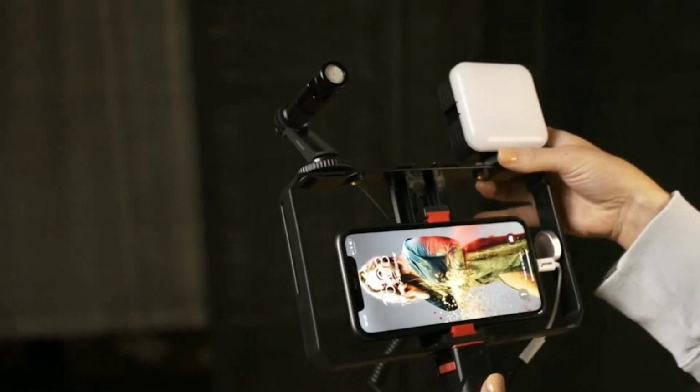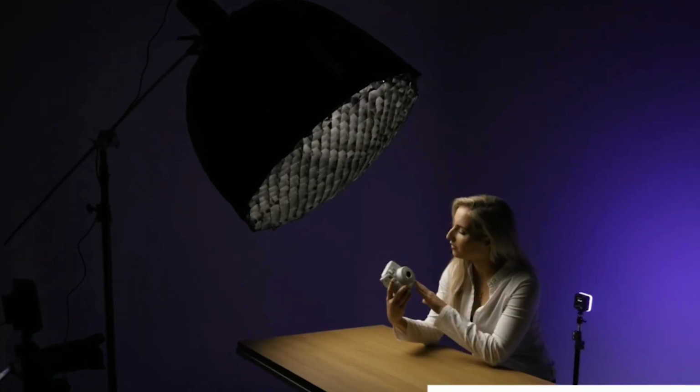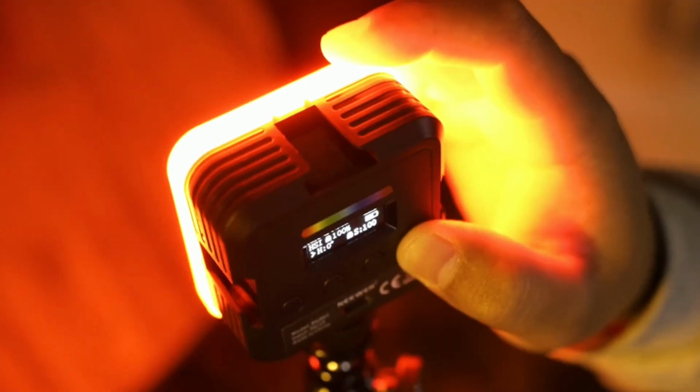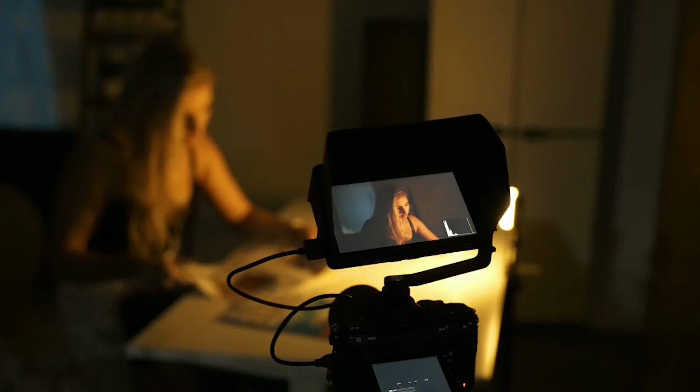The Altin Magnetic RGB LED Video Light is a versatile lighting solution for photography and videography. It offers 360-degree full color with adjustable brightness and temperature settings. The magnetic design allows you to attach it to any metal surface for hands-free use. It's perfect for creating dynamic lighting effects or enhancing your video shoots. The light is portable, rechargeable, and easy to control via the built-in buttons or a mobile app.